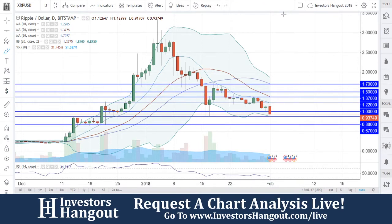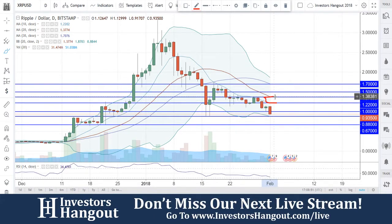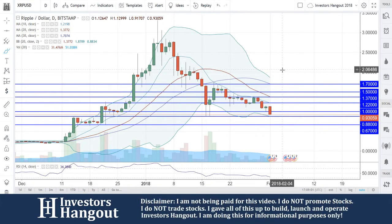Now, as far as a bullish move, we would definitely want to see that break of that 10-day simple moving average. A 20-day simple moving average break would be even better, and the ultimate would be that $1.70 up there at the 30-day simple moving average. You get back through that, that would put you guys into bullish reversal territory, as I would say.